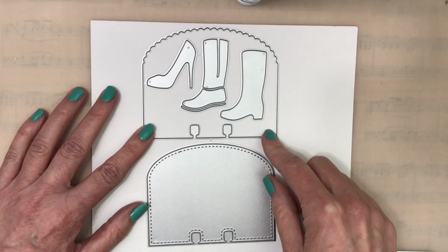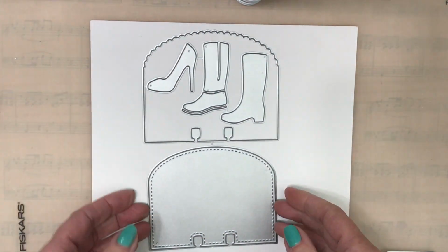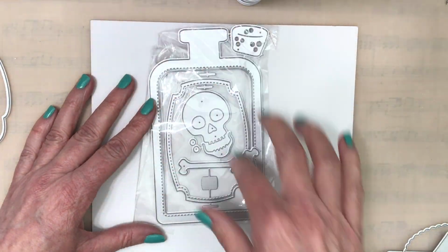I think it might be a layering one. I'd have to pull them apart to see. I think the shoes and the boots is kind of funny to be in there. Another memory decks card set. This one is the Halloween potion bottle. I didn't take it out of the bag because of all the little pieces.